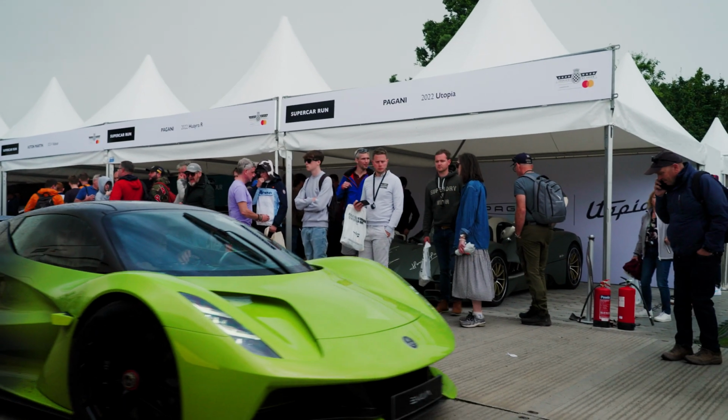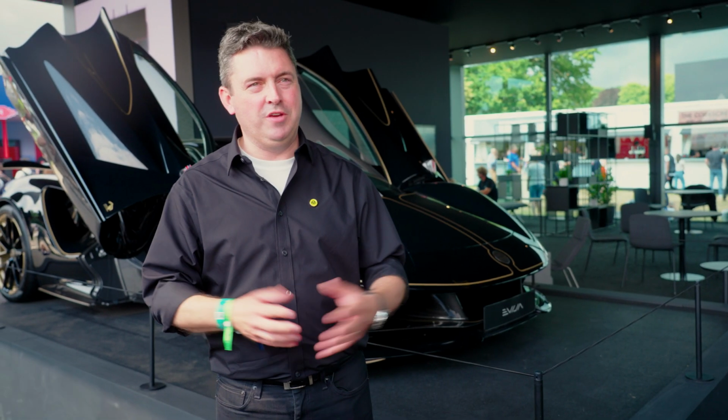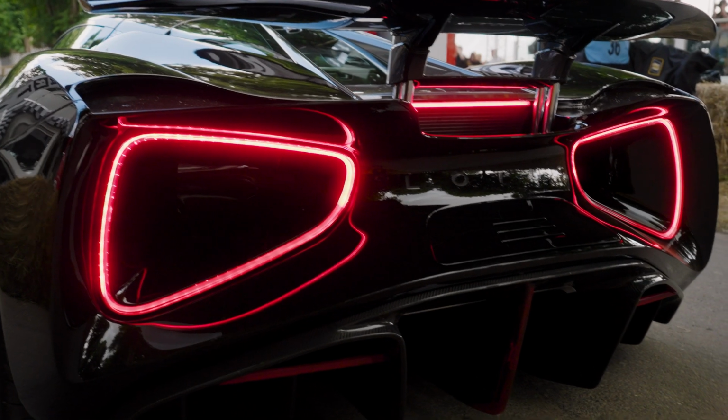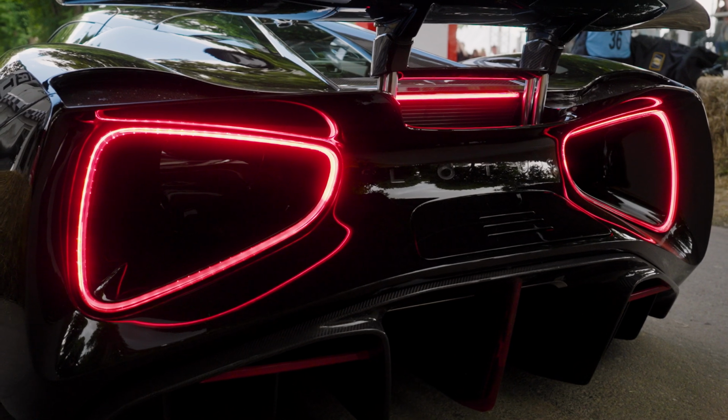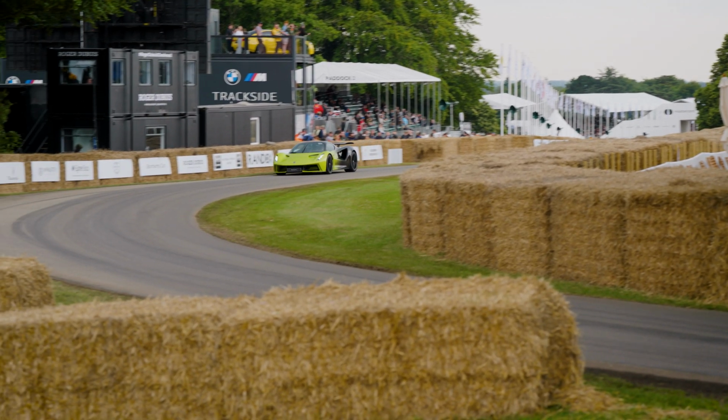So Evija, Lotus had never made a hypercar. And so you could argue we've come from nowhere with one of the most powerful production cars in the world. And we've used all that amazing engineering know-how in Hethel in Norfolk to create one of the fastest cars in the world.